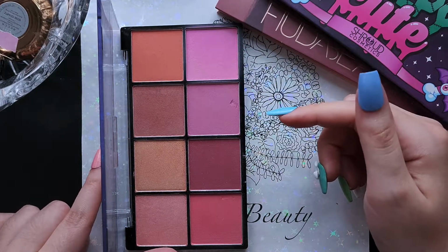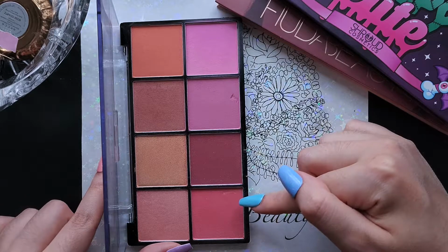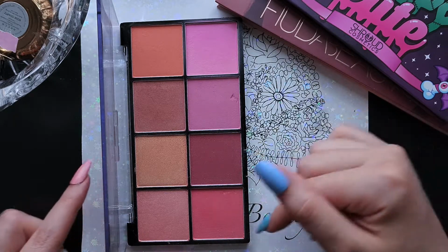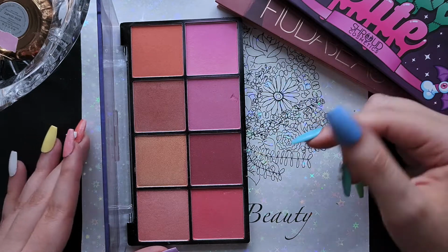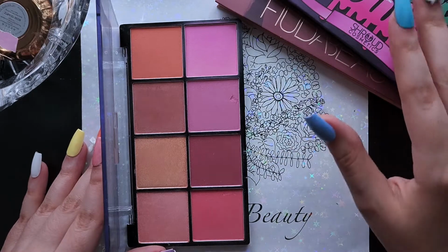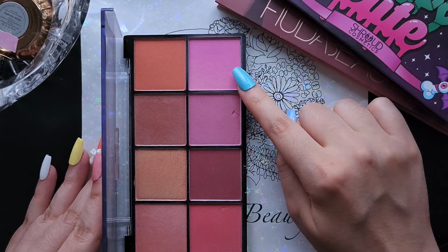Usually when I would open this palette, I kind of bounce between this normal pink shade and then this deeper plum shade, and that's just the kind of blushes that I always gravitate towards. I don't know why, but with those colors I'm always like, that's my blush color. But I found out this month that no, this is my blush color.